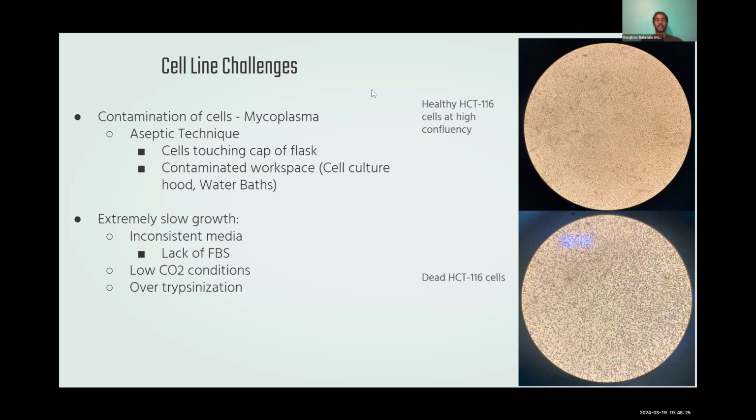Another big problem that we've had was really slow cell growth. Like we talked about, cells are supposed to reach confluency every 2 to 3 days. Initially, we had cells reaching confluency only about every 5 days. And this was primarily due to an inconsistent media. Initially, our media was lacking FBS, and we had a lower concentration, and we adjusted our procedure to include a higher concentration of FBS to allow them to grow faster. Another problem was low CO2 conditions in one of the incubators that we were using to grow our cells. And over-trypsinization of cells also led to slow growth and the death of many cells.